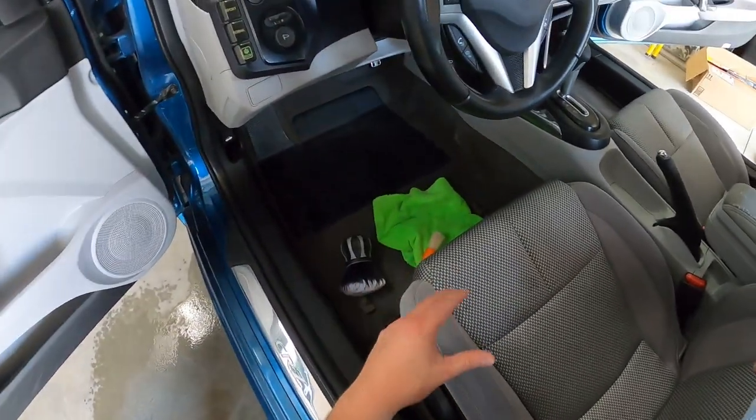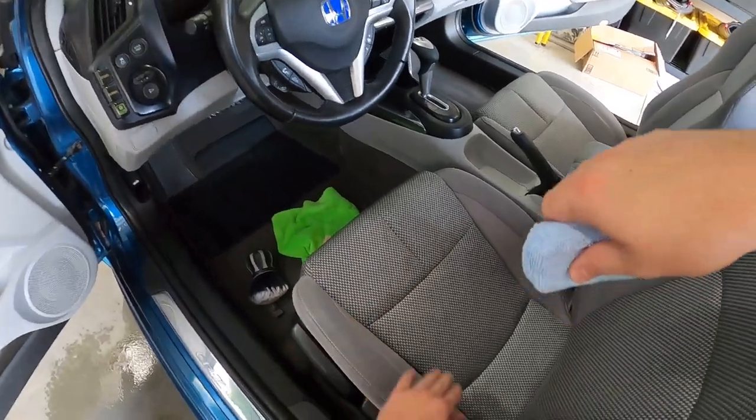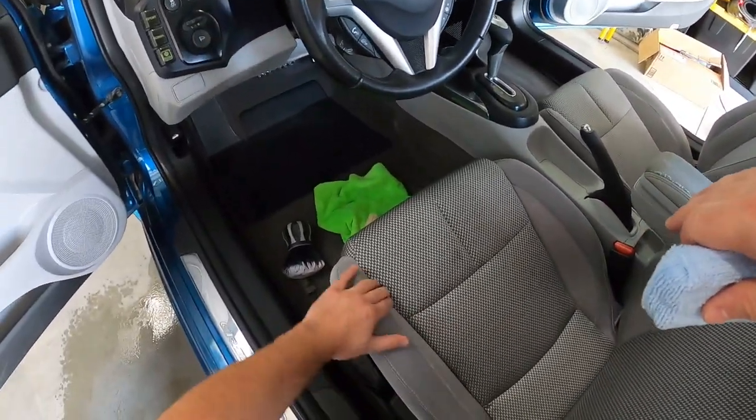Just try to set all your wet brushes and all your wet stuff down on the floor while you're cleaning everything else up. But the seats actually do feel dry at this point, so we should be good to go there.